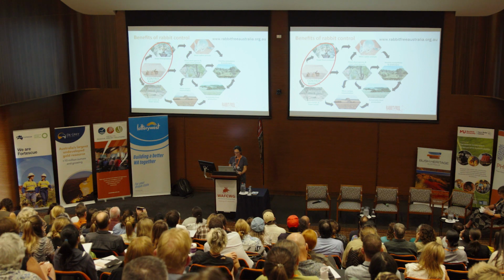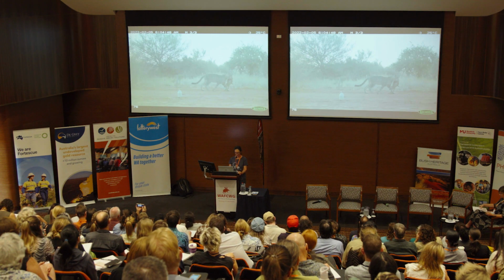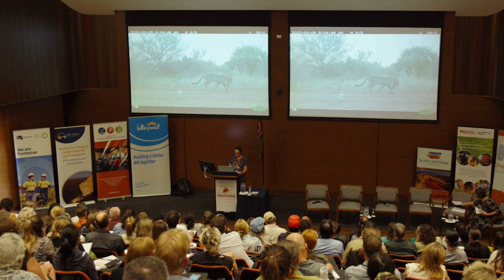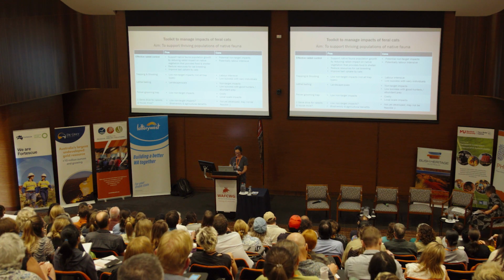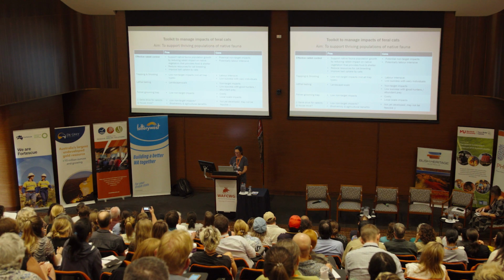Effective rabbit control also has the potential to reduce fox and feral cat populations in areas where rabbits provide food for them and help their populations grow. Because it's very difficult to effectively control feral cat populations, it's worth using as many approaches as possible, as we're hearing repeatedly, to try to reduce their impacts on native animals.